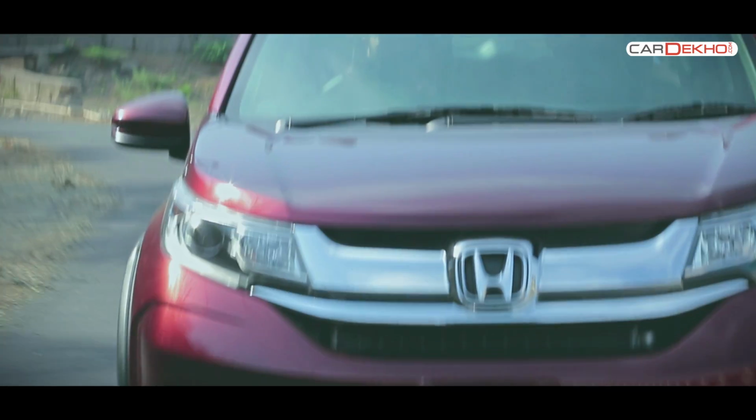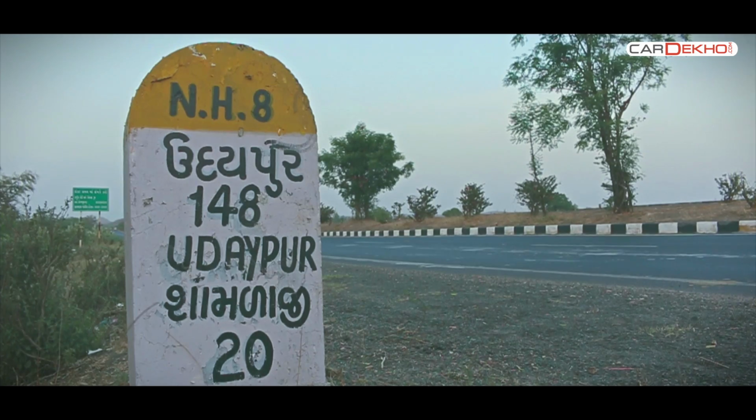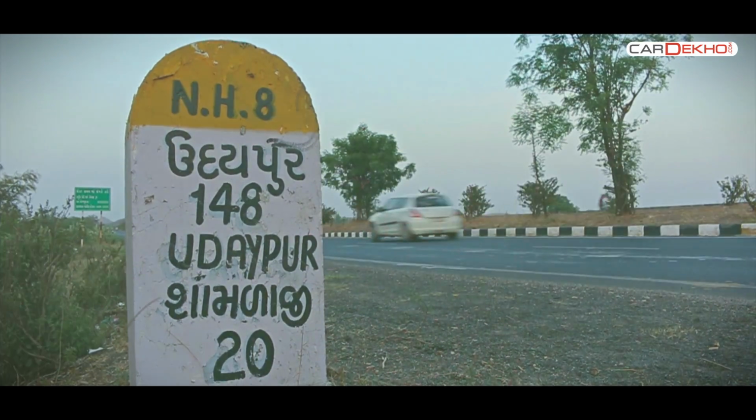Meanwhile, my colleagues are driving the new Honda BRV in Udaipur, and I might just surprise them by showing up in the Creta.